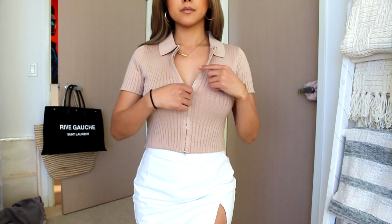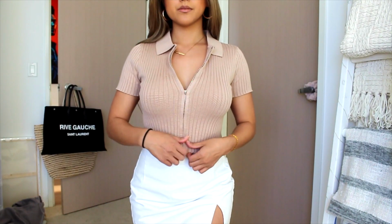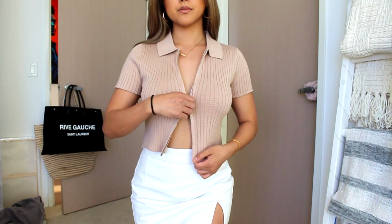I only got this size because I thought it might be a little small for me, but actually it fit a little big. So if you're a true S and you're thinking between the XS and the SM, I think I would go to the XS just so it fits a little better. This one's a little loose, but it's still really cute and I really like it. I just feel like this little design right here with the double zippers I have been really into lately, and I just love this nude color.